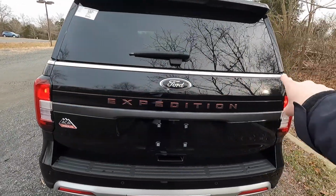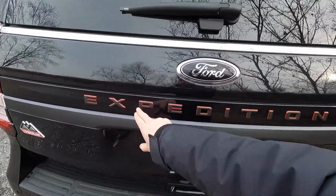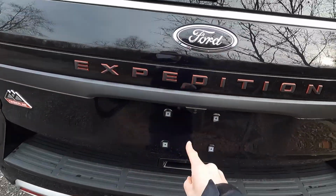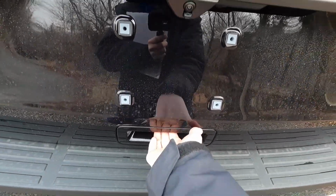You get some chrome trim just beneath your wiper. You get a black Ford logo. You get your Expedition lettering with ember red outlines. You get some Timberline badging on the power lift gate. Here is your rear view camera. Sticking your hand under here will open up the power lift gate.